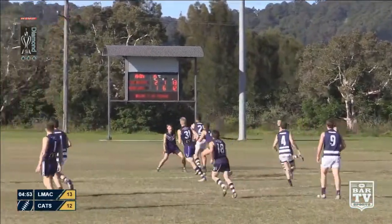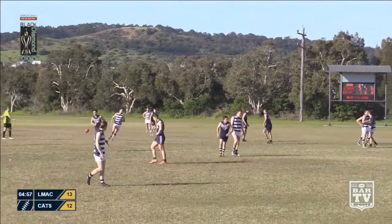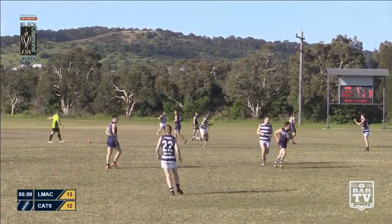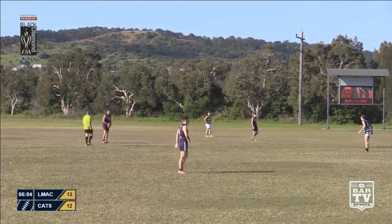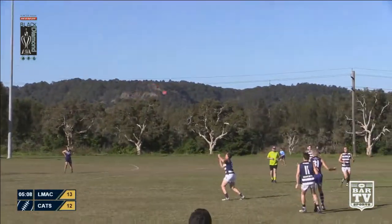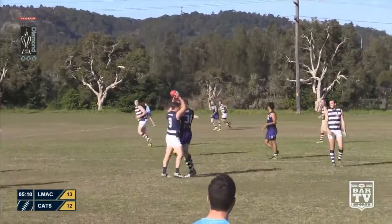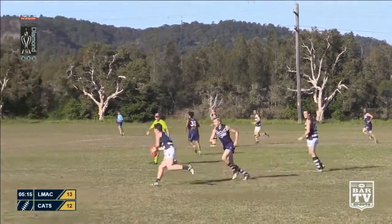Good string of hand passes from Muswellbrook. Another one over the top. Looks like there's a penalty here for holding off the ball. So it's Alex Zane taking the kick. Bumbles it forward. Not a great kick, marked by number 9 for Muswellbrook. He plays on.